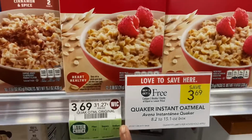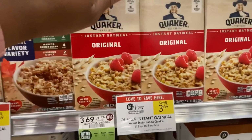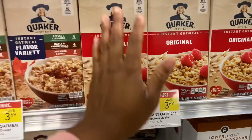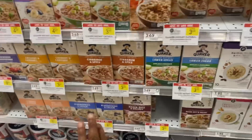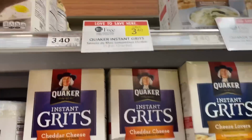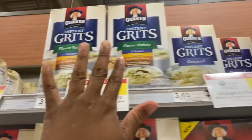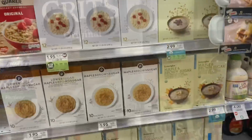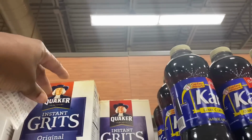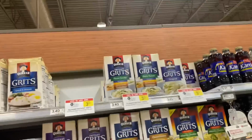So the oatmeals are buy 1 get 1 free. By now you guys should already know how to do this. All you do is get the WIC flavor first, ring that up first, and then whatever non-WIC item you want flavor next. Same with the grits. You get the original grits first. They're right here. Original grits, and then any other kind next, and it's absolutely free in the state of Florida. These are 12 ounces. I can get 6 of these, 6 grits, 6 oatmeal, or mix match, and then get 6 other flavors. So that would be a total of 12.